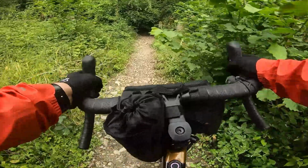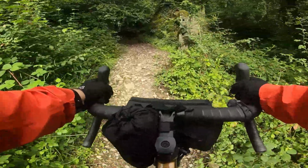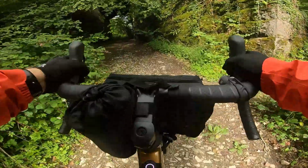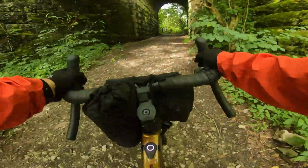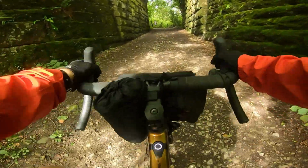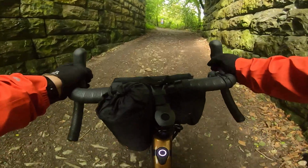And this isn't gravel, this is chunky rock. I'm getting the assistance. Oh, that's amazing. There we go.